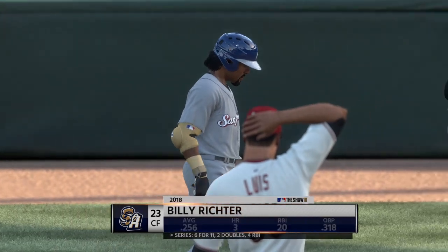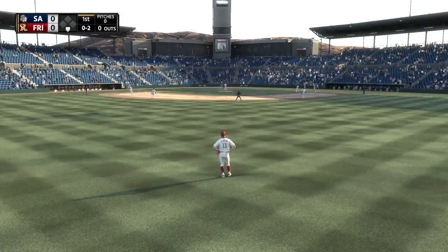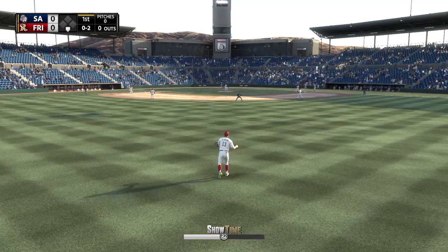Stepping up to the plate, Billy Richter. He'll get us started in this one under the lights. Center fielder, Billy Richter.